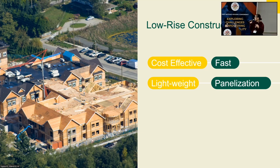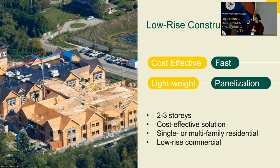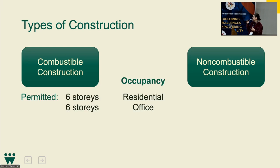And if you use prefabricated components, which are becoming more and more popular, you can put these houses up very quickly. So it's actually up to 6 stories here, but it is a very cost-effective solution. Also for low-rise commercial projects, lightwood frame timber is becoming more and more popular in use for commercial projects and industrial projects as well.